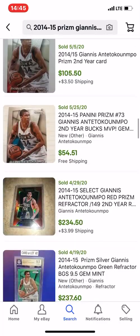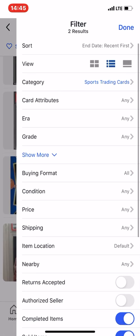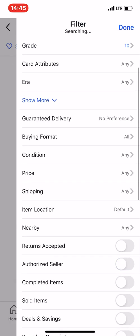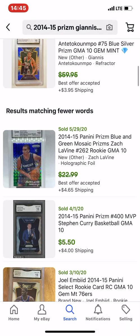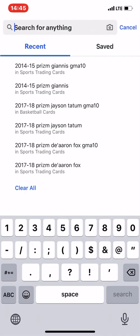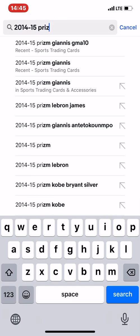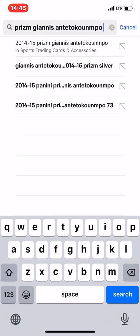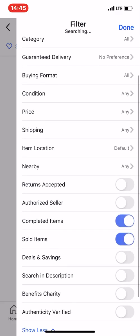For some reason, it's not coming up what I saw earlier the other day when I checked this out. Let's see what this does. No, we're still not getting it. Let's try that again. Yeah, it's still not pulling it up. 2014, 15 Prism. Let's go here. GMA 10. And sold. And if not, we'll move on.